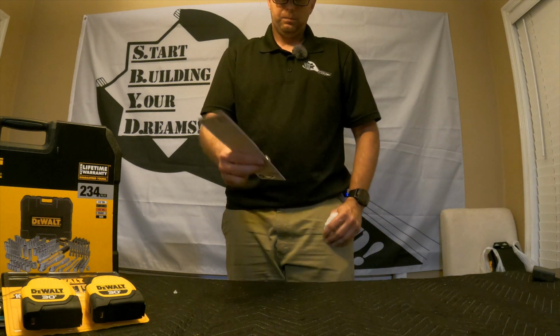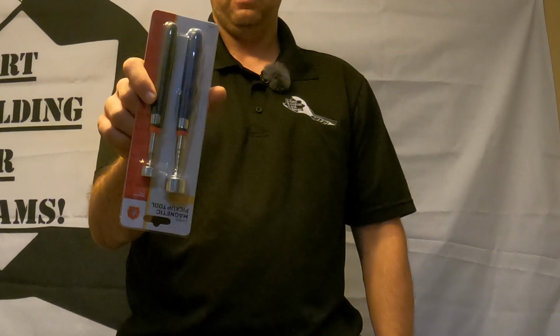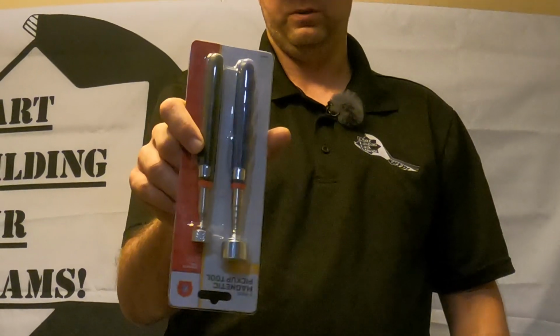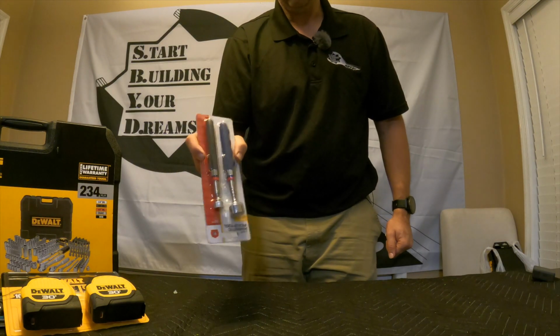If you've ever been doing a project on a car and you drop that washer or bolt, especially down in your intake manifold or your head, having one of these little magnets to retrieve that bolt or nut is definitely going to save your engine and save you from a lot of work.